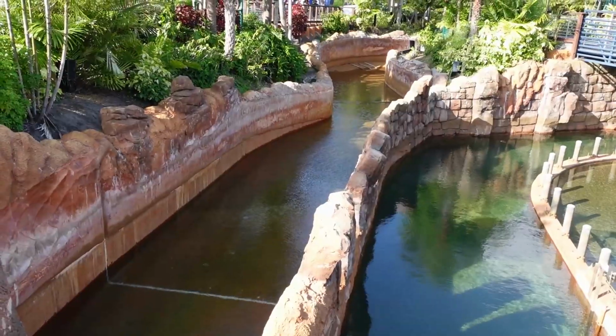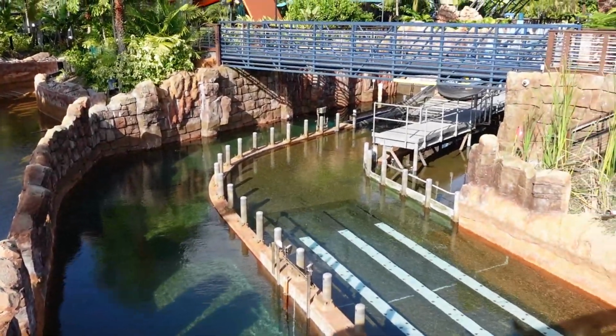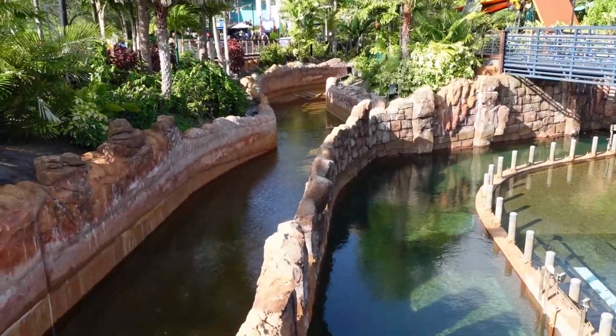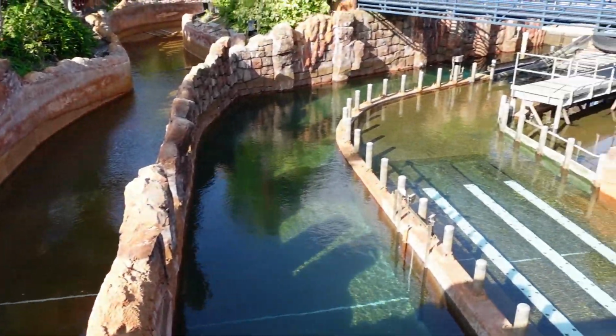Looks like Infinity Falls is closed. I'm not sure why. It's pretty hot out today. I don't know if it's just busted or they only open it on certain days or at a certain temperature, but it's hot.